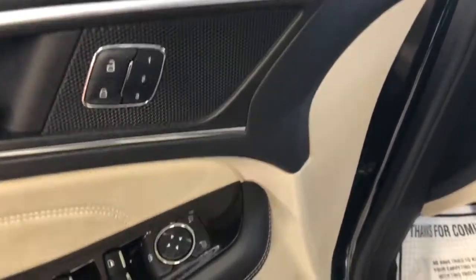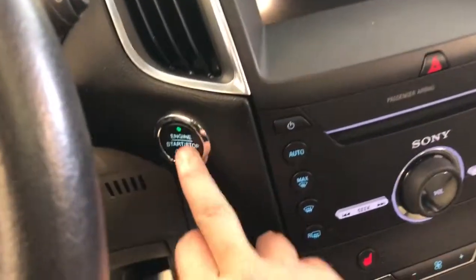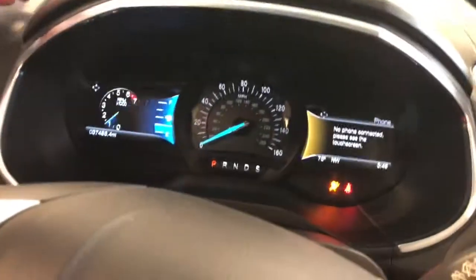Everything sets up just to your liking. As you can see, you also got your power door locks there. You got your power windows, your power mirrors. So, you know, it's extremely well equipped. As I jump in here, we're just going to put our foot on the brake, press the start button. Car will start up. I'll show you the exact miles there.